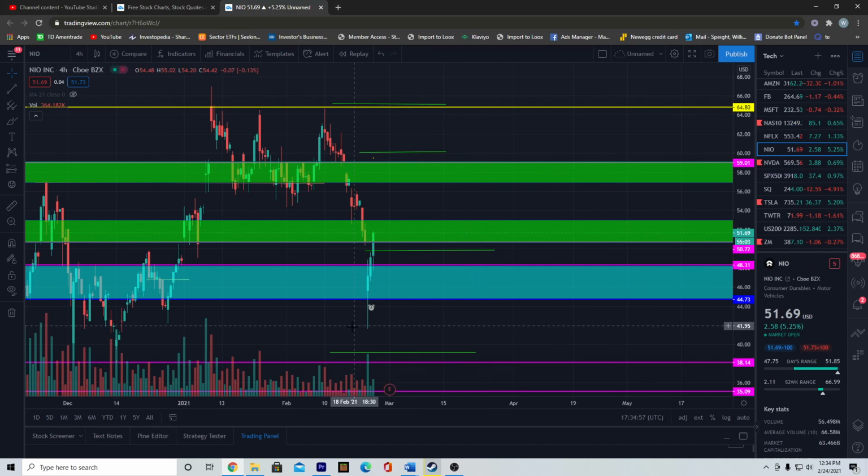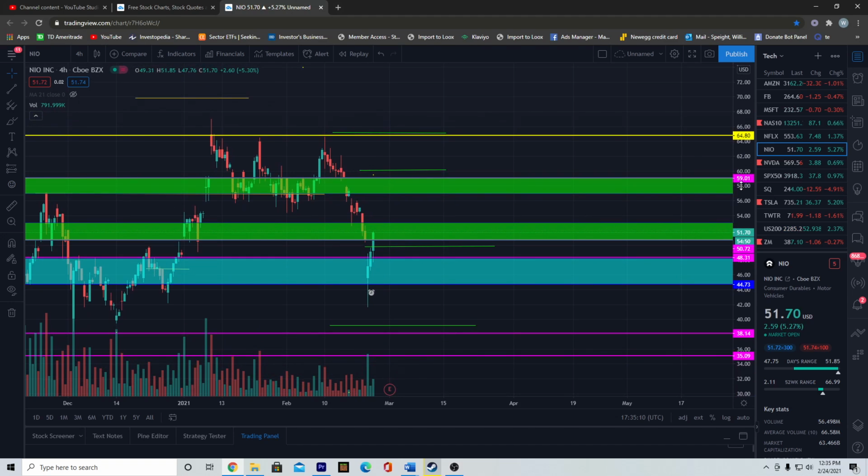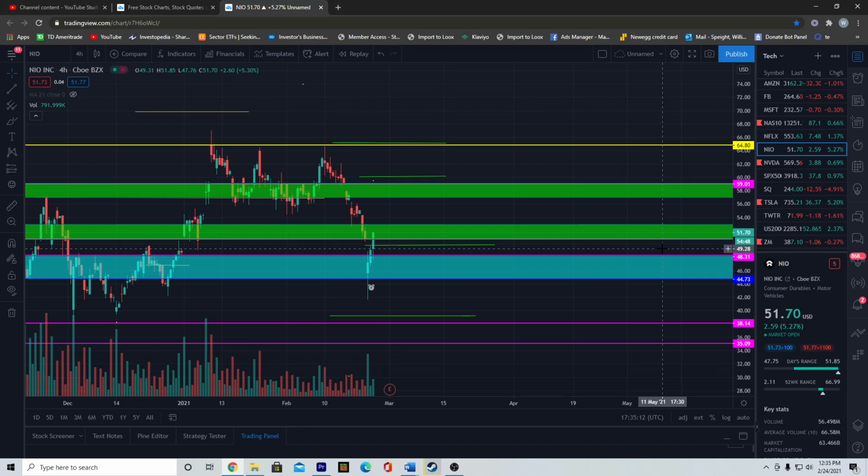Now yesterday, NIO hit lows of, I think, 41.63. That was the low of yesterday. Now where are we back? We're back above this green box that we wanted to get in. I talked about this in my NIO video yesterday. I said, hey, we need to get in this green box so we can start our road to recovery. We're not out of the woods yet, even though we get into this, but it's a start.